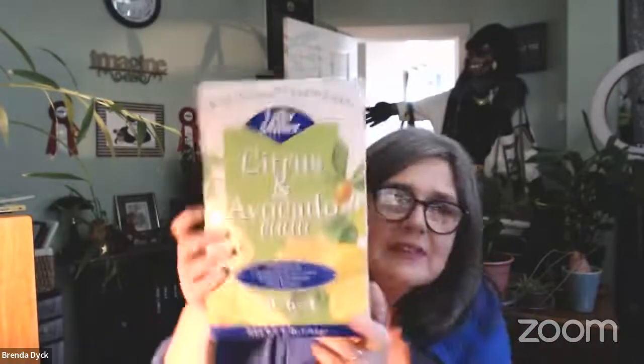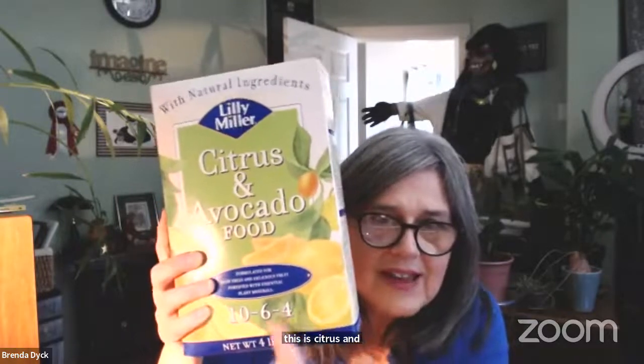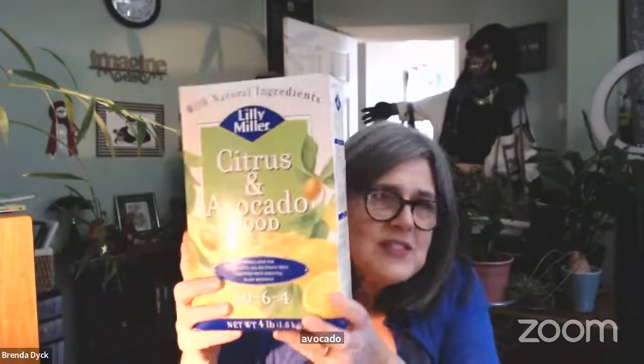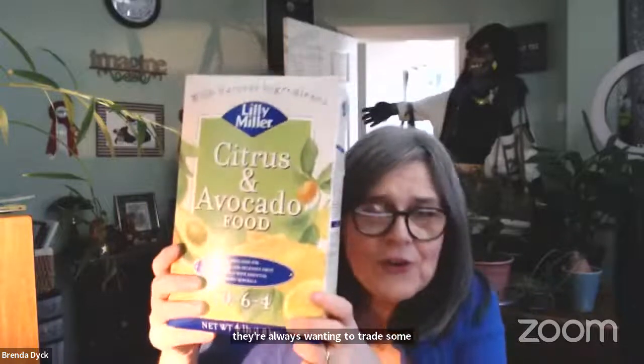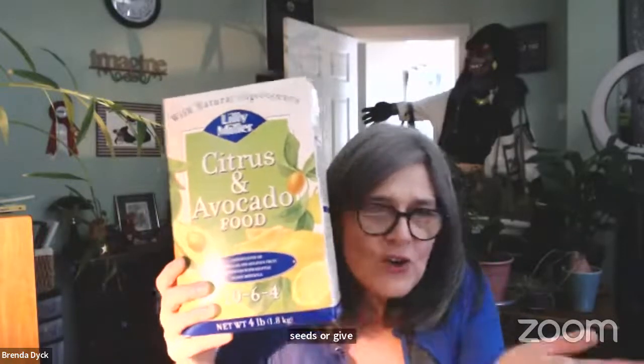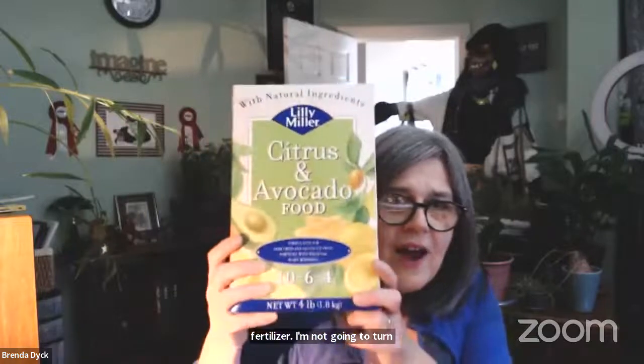So this is citrus and avocado food, 10-6-4. Someone had given this to me because they knew I was growing citrus, and this was someone from my garden club. If you have a local garden club, definitely worth joining. You get all kinds of advice, some really great people. They're always willing to trade some seeds or give you free fertilizer. I prefer using organic, but if someone's giving me free fertilizer, I'm not going to turn it down because it's going to end up in a landfill anyway, so I might as well use it.